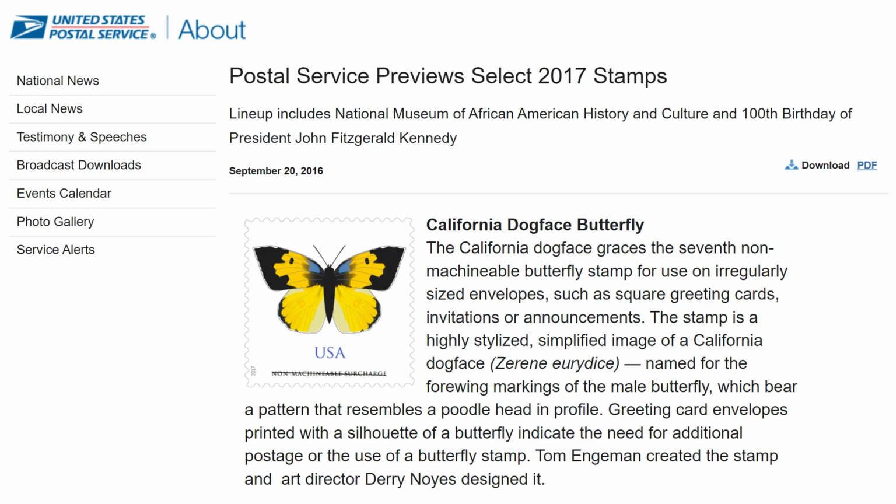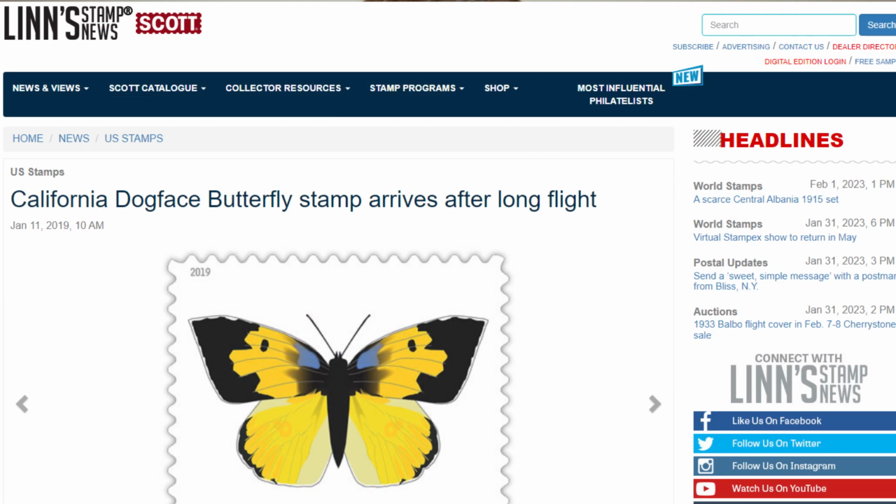The Postal Service actually announced their next design at the end of 2016, the California Dog-Faced Butterfly, with the intention of a 2017 release. But they chose to sit on them for a couple of years until the stock of previous stamps had run low. That's one of the benefits of non-denominated postage, a benefit I talk about in another previous video.